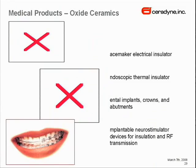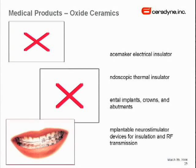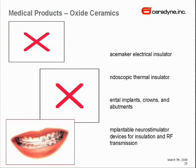Also, medical products are made out of ceramics because ceramics are biocompatible. We do make braces out of ceramics that are translucent. It's actually a line called Clarity offered by 3M, and it allows people to not have the big metal mouths that I had when I was about 12 or 13. So if I knew these existed, that would be pretty cool.